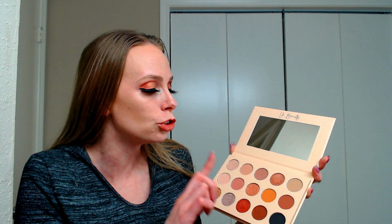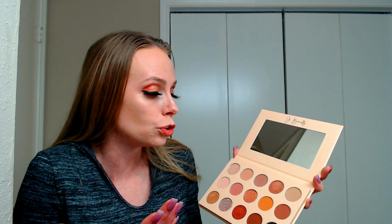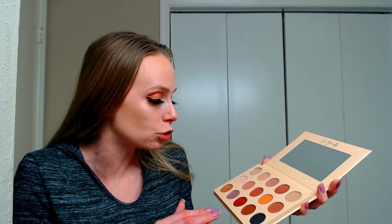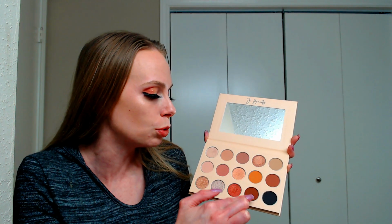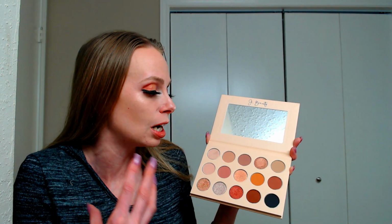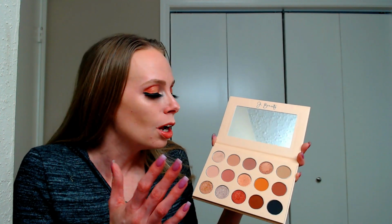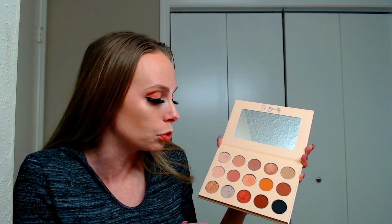I did find that one shade pressed a little hard, but it still worked. So it just could be the formula in that one shade with those ingredients. But I like it, and I do like all the other shades. All the other shades are really, really pretty. I could see myself using these three right here to create a really nice warm fall look. I'm gravitating towards that little orange. I'm gravitating towards the black.